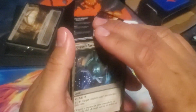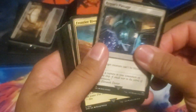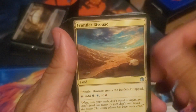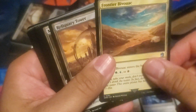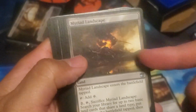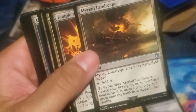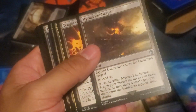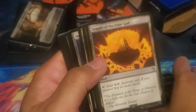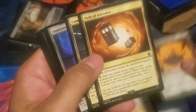Okay, and the rest of it are the lands, which I separated into a separate stack because I just wanted to run through it fast. There's Rogue's Passage, Frontier, but I can't even pronounce that thing, but you can see what it does. It's a triome, it taps for 3 colors. Reliquary Tower, which is a picture of Gallifrey. Myriad Landscape, which I assume is blah blah blah, the place in Greece that is blowing up that my brain won't figure out. Pompeii, God. Anyways, Temple of the False God, Path of Ancestry.